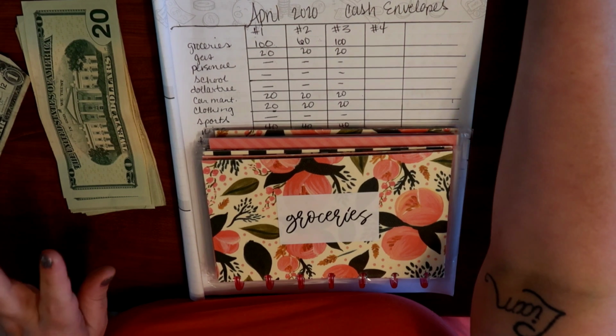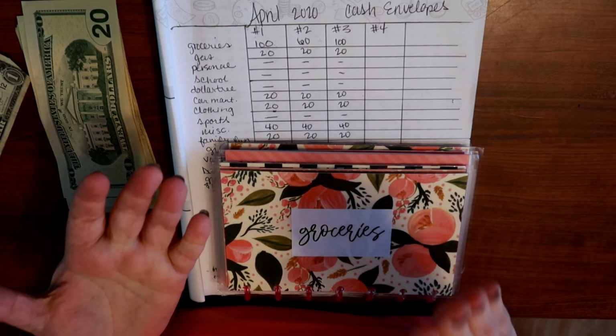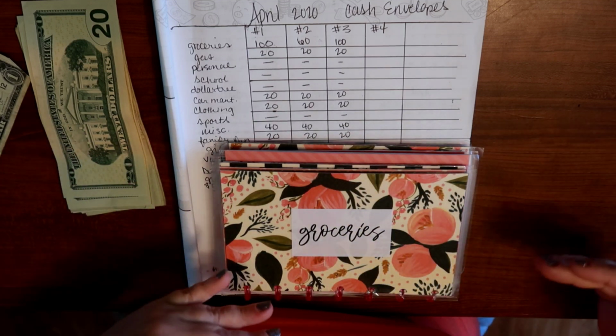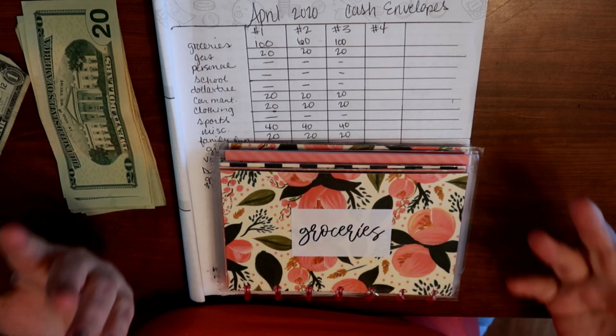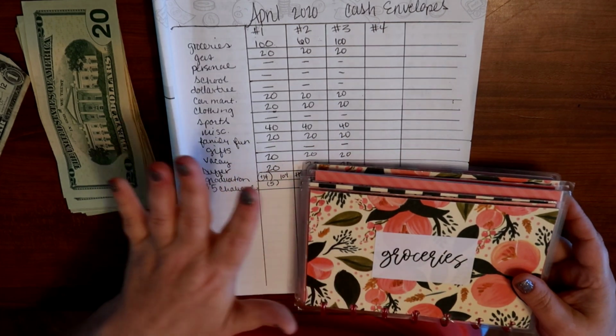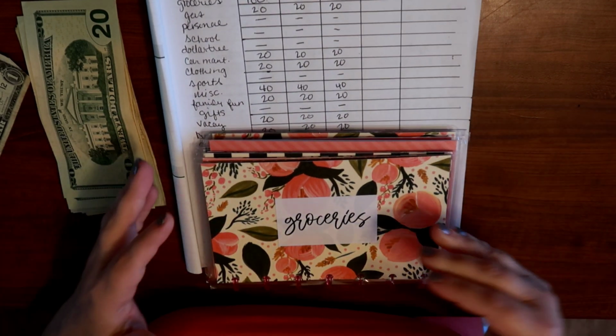So anyway, that's gonna go in there. We're still saving towards our vacation just because we are still planning to go. Our vacation is scheduled for the end of May. As long as we can travel by then, we will go. If we can't travel by then, we of course will be postponing that trip. But I have all that stuff taken care of. What we're gonna do right now is stuff these cash envelopes.